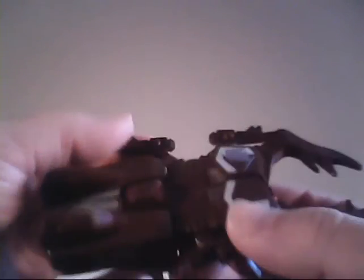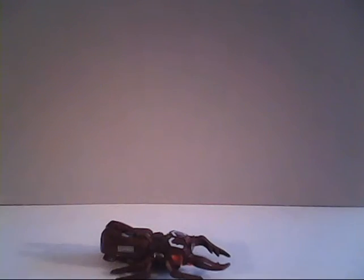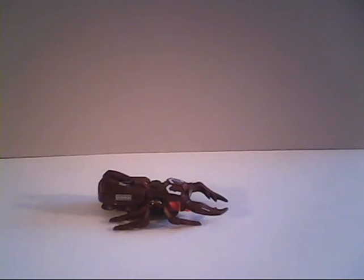I'm going to show it to you again with the other leg. Get it down here out of the way, fold it over, keep the foot down, and when it doesn't go any further, you just fold the cover over. You can adjust the back legs out a little bit more. And then, there you have it. His alternate mode, a stag beetle. Pretty oversized stag beetle.